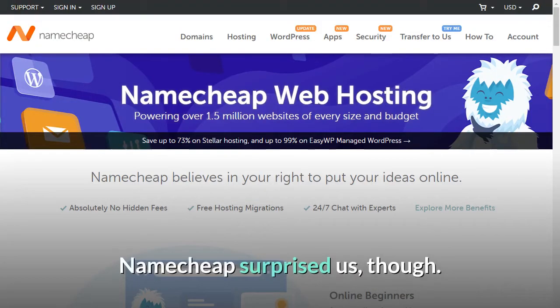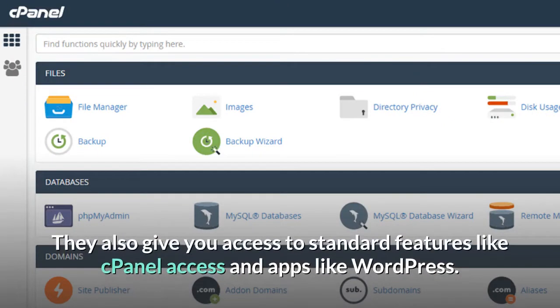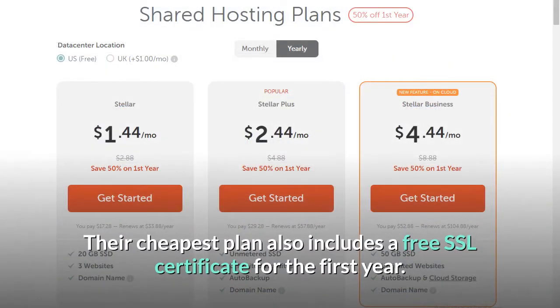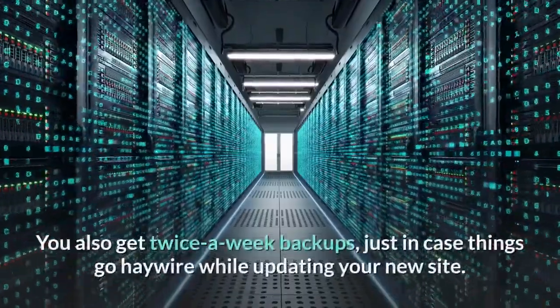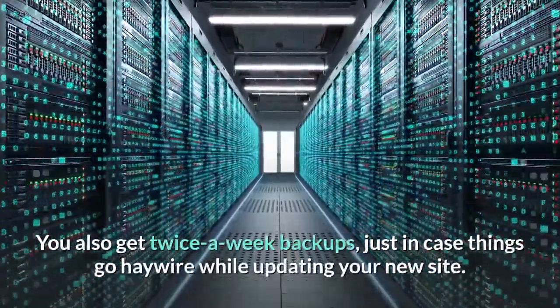Namecheap surprised us, though. First, they offered unmetered bandwidth on their cheapest plan. They also give you access to standard features like cPanel access and apps like WordPress. Their cheapest plan also includes a free SSL certificate for the first year. You also get twice-a-week backups, just in case things go haywire while updating your new site.